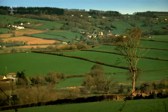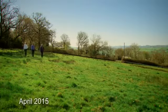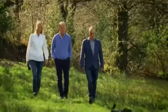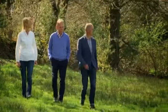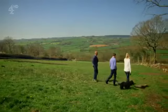Their house will sit in open countryside, outside any planning envelope, in an area of outstanding natural beauty. The planning application had to be what's known as paragraph 55, for a building of outstanding architectural and environmental merit, and it was subject to a lot of scrutiny from the planners.